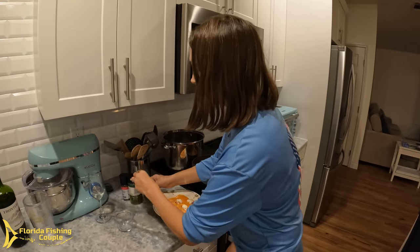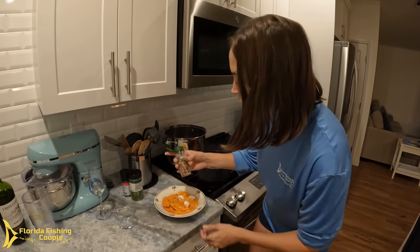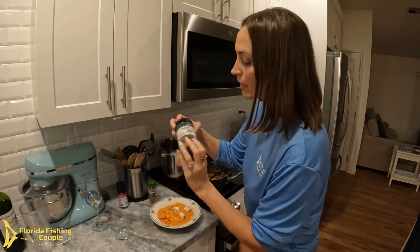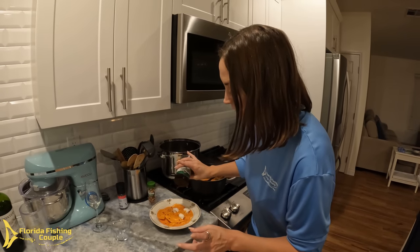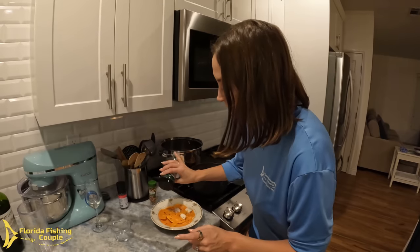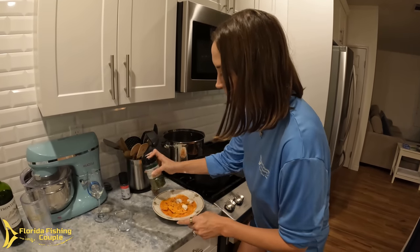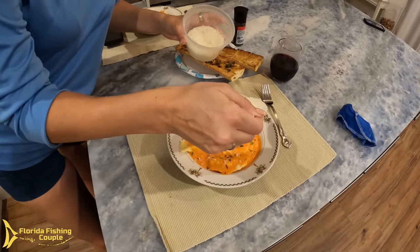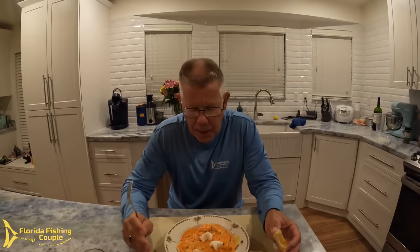So we have 3 pieces each. Put a little crushed red pepper. Now remember, we put the cayenne pepper in there, so we don't need a lot of hot pepper, but we do need a tiny bit. And then we're just gonna garnish with a little bit of parsley. We have the parsley inside of the raviolis, but on top, it just looks so lovely also. And then we're just gonna top it off with a little fresh grated Parmesan cheese.